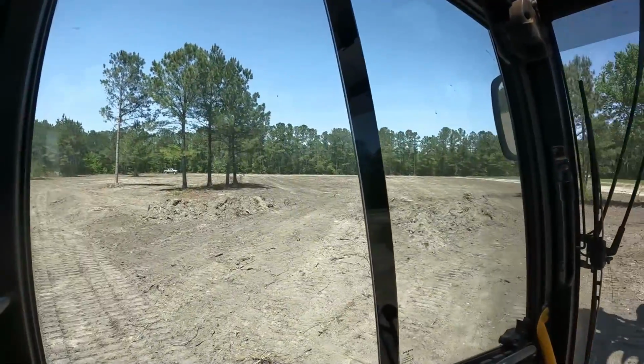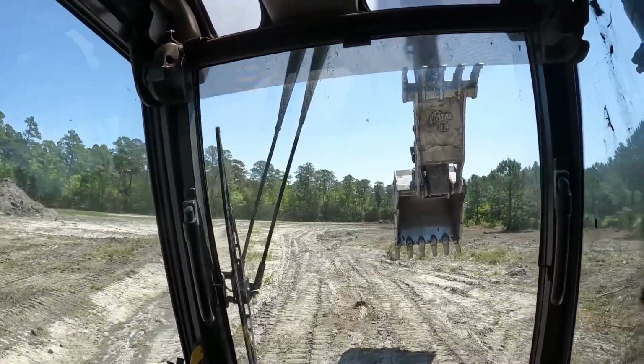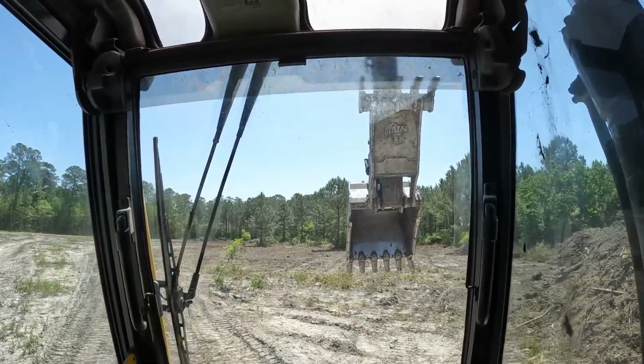Just gotta save enough time to come back over here with the dozer and finish blading some of this stuff off, but I got about another hour on the excavator. There's probably a dozen trees left over here.